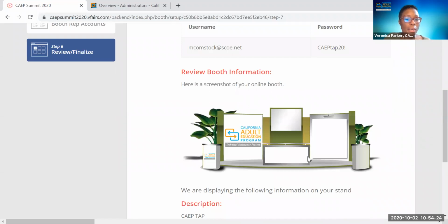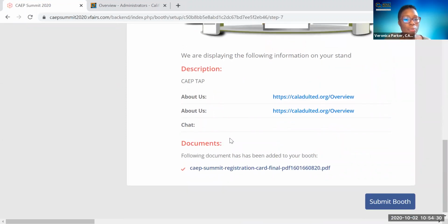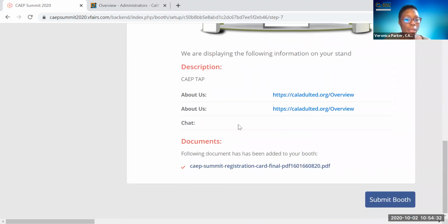here is the booth layout that we have created. Here are the information tabs that we have used. Chat will always be a part of your information tabs, even if you don't designate any others. And then the documents that I have uploaded for my particular booth. And then once I'm done, I will hit the submit button.